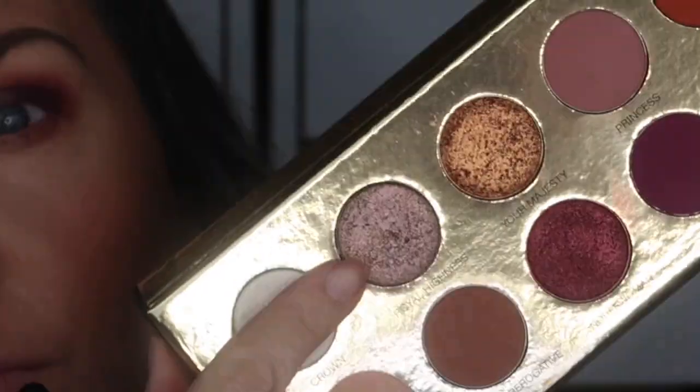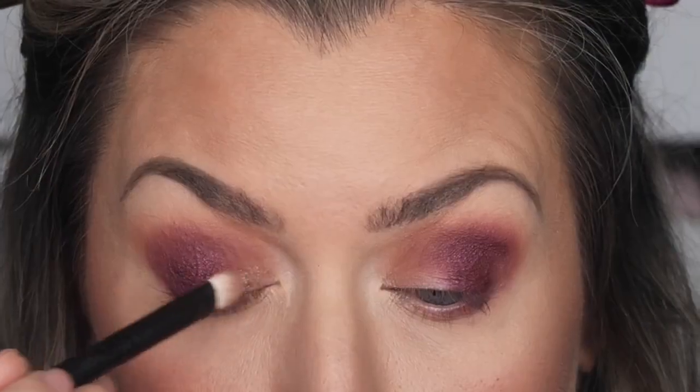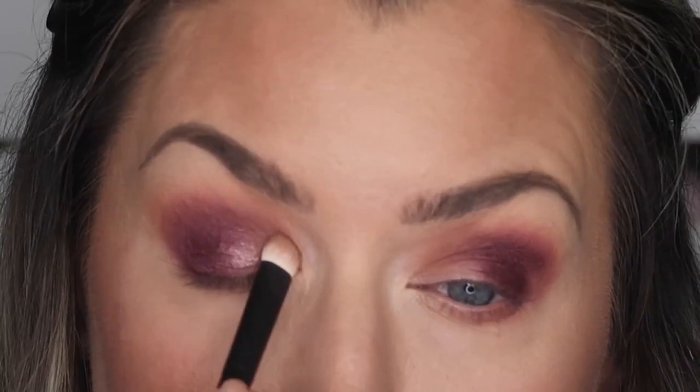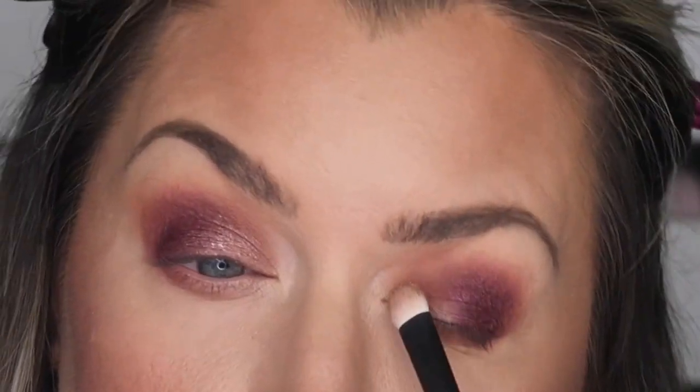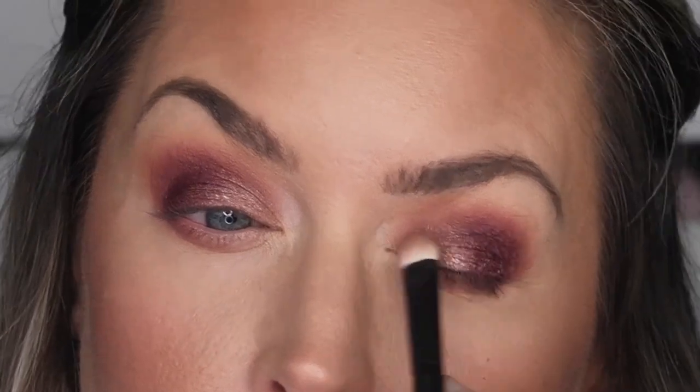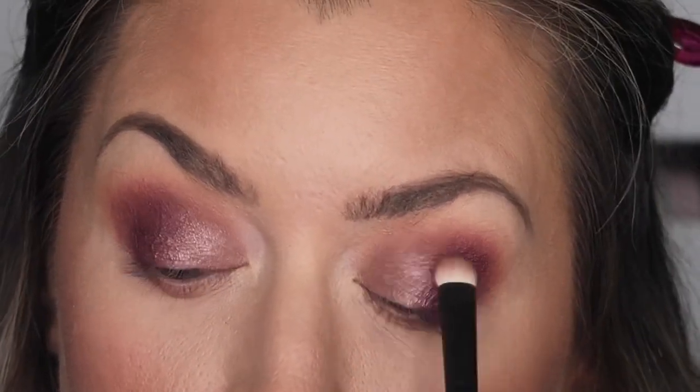From there, we're going to jump into the shade Royal Highness, sticking with my rougher 02 brush, and I'm going to focus the majority of the shade in the innermost part of my eyelid, and then moving it out into the center of the lid. But most of the shade, as you see, is in the innermost portion of the eyelid.